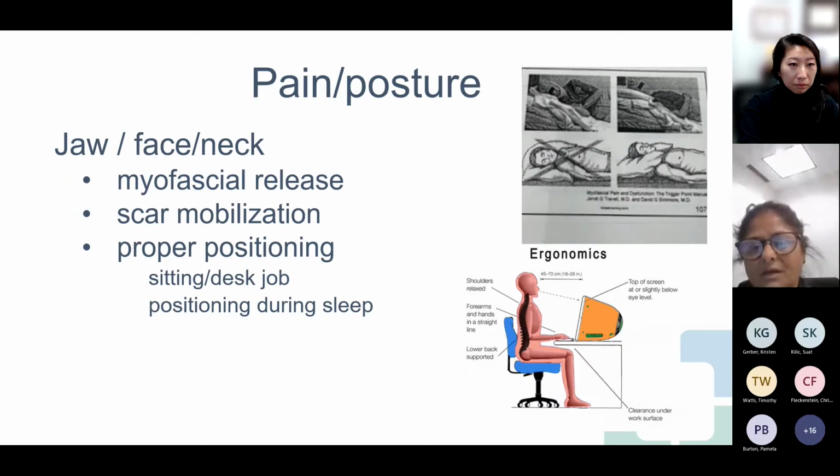So this is pain and posture, very significant in our patient population. The pain could be due to improper posture, and improper posture could be due to pain. So these two areas are very related to each other. The pain can be in the jaw, the face, and the neck, or could be due to the way they sleep, or if the patient is still working and has a desk job. So make sure that their arms are resting, they're not favoring their operative side, and give them reassurance that it's okay to move their arms, it's okay to move their head and neck. But at the same time also keep working manually, to show them that it's okay to work in that area.